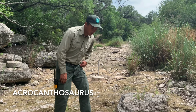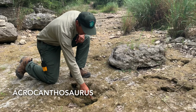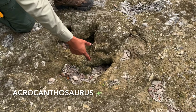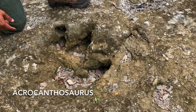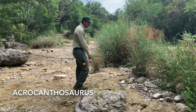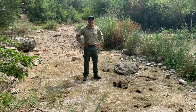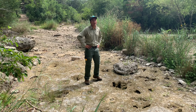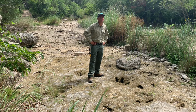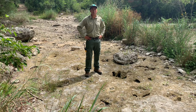Let's take a closer look at this one. As you can tell, we have three toes, and you can make out where the claws were. This dinosaur was heading in this direction. As you can tell, we got one track right here and another right here. This theropod was going about 2 miles per hour in a northeast direction, leaving 27 tracks. This theropod is believed to be between 10 and 11 feet at the hip.